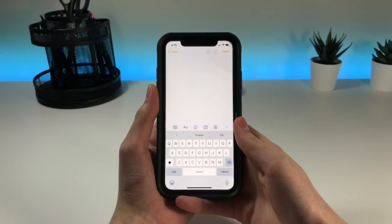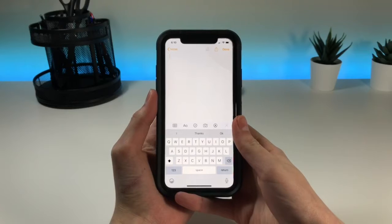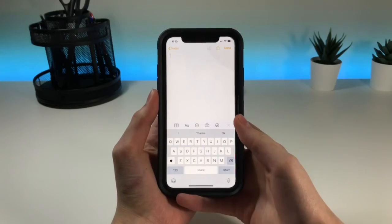The first hidden feature is the new swipe to type keyboard. You can swipe out whatever word you want, and it will pop up on your text prompt.